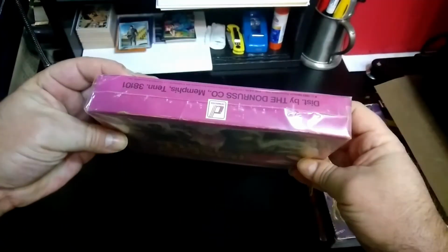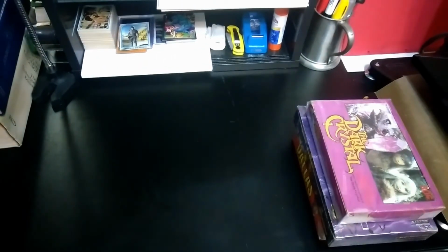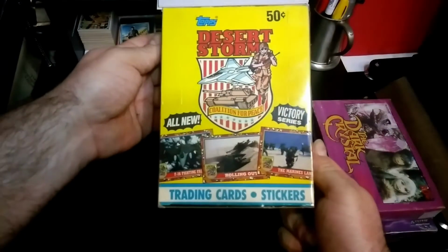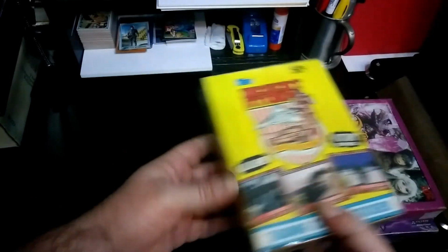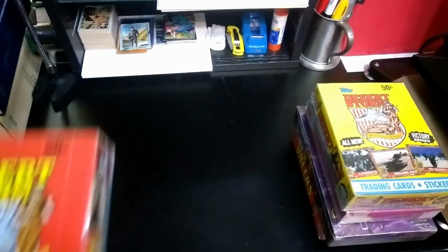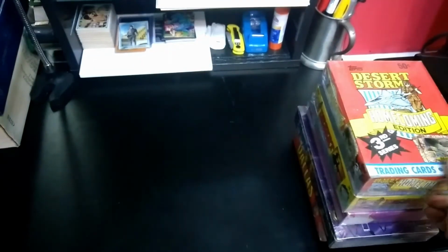Another Donruss. Go with the D. Of course, if you're watching this, you probably already know how to spot a Donruss box. Next is Topps Desert Storm. I remember when Desert Storm happened, there was a Topps baseball card set that they produced that was specifically for the troops. And the ones with the logo on it were worth a lot more than the ones without the little gold logo on it.